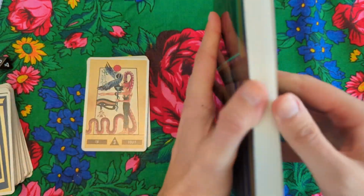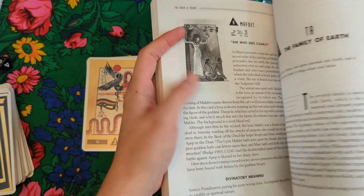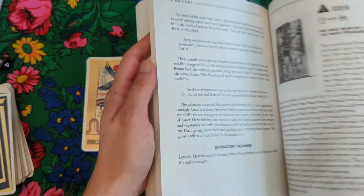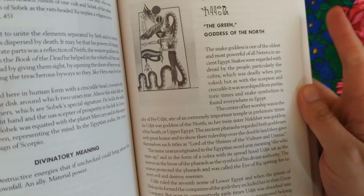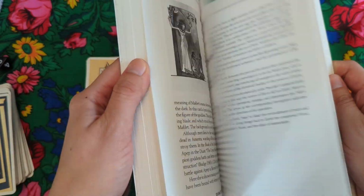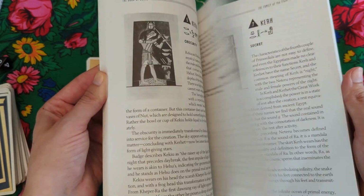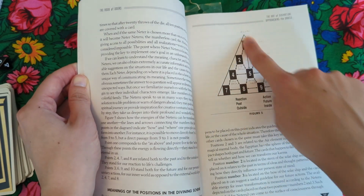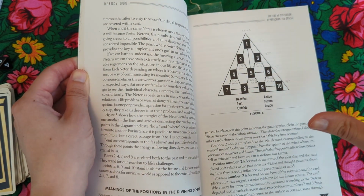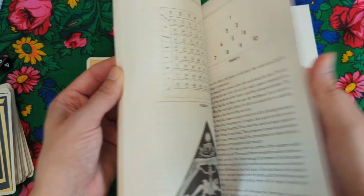And then if we look in the guidebook, let's see here. Ptah is the family of Earth. So we have Geb, Sobek, and then here we have Ujit, the green goddess of the north. It'll give you some information about her and a divinatory reading. This guidebook is explicitly Hermetic, and it builds off of some of the principles of Hermeticism. If that's something you're interested in, I've only done this once, but it was really deep. It was wild. It was crazy. So yeah, this was a very fun thing to do.